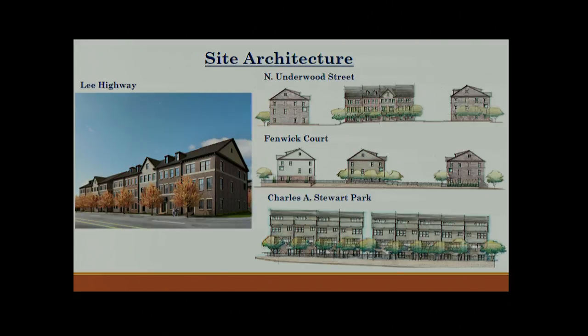Again, some separation between us and Fenwick Court. There's a large retaining wall that we will be replacing with this development, going from basically a wood structure to stone over top of an aluminum fencing to kind of create that separation and distance.